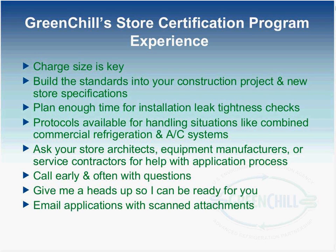Whenever someone comes up with a situation that we did have so far, we develop a protocol. For instance, we had one GreenChill partner that had a combined commercial refrigeration and air conditioning system. We had to come up with a protocol to handle situations like that, and when we have that happen, we put those protocols on the website too. It's important that we always handle those situations in the same way, which is why we establish a protocol.